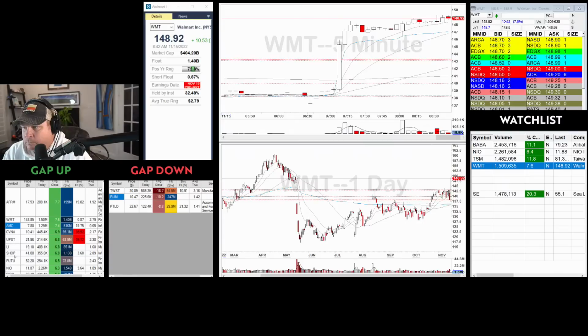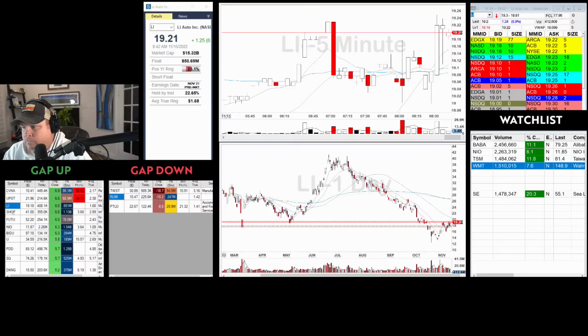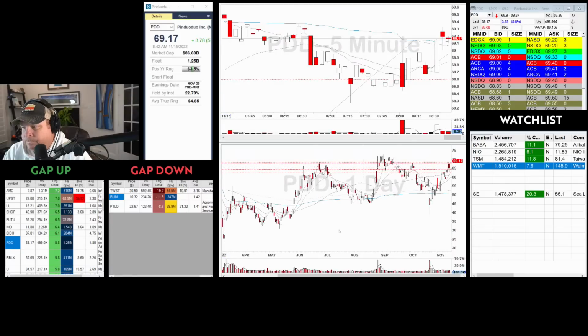Heading down, I'm just going to skip through some of these. More Chinese tickers here, by the way. The whole gang is here: Li, Futu, Baidu. PDD, remind me, is that Chinese? I believe so. Yeah, so they're all here. Pick your favorites out of this one.